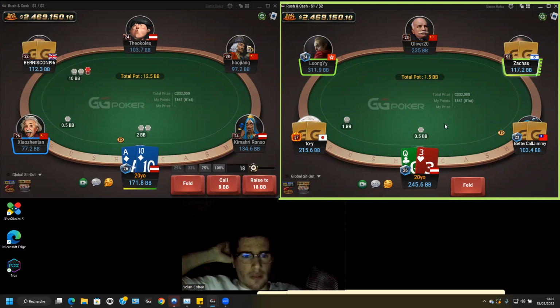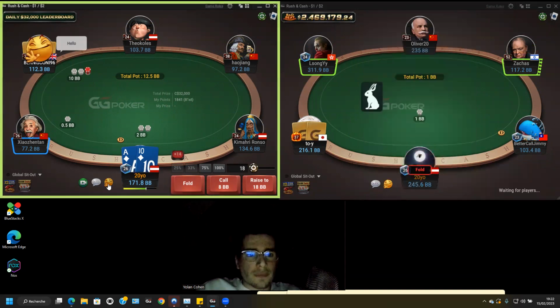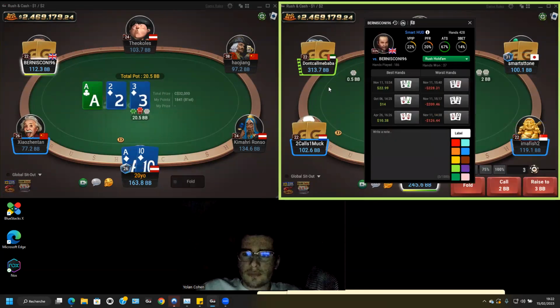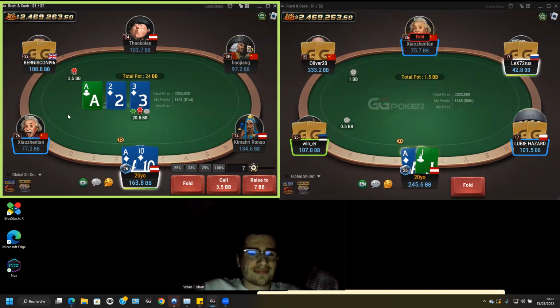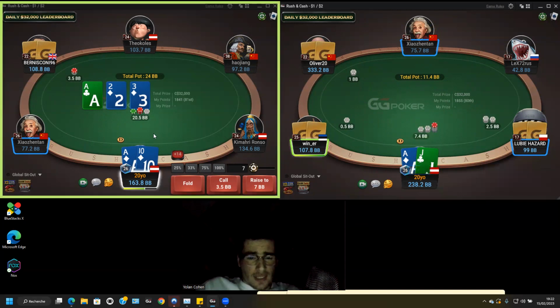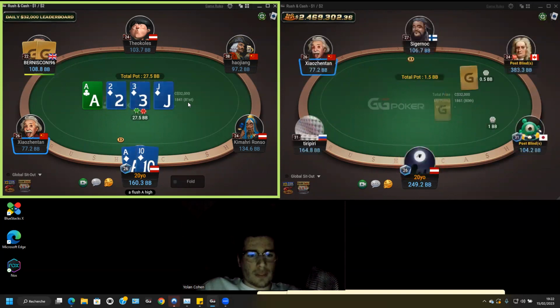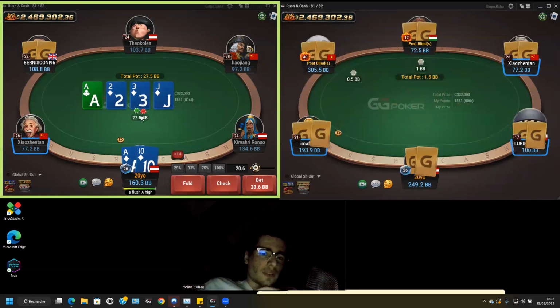Ace 10 suited here. I'm going to wait. Queen 3, going to fold. That's a funny sizing. I think I'm going to call this then. Nice. I don't expect that many folds once he checks now. When he does this sizing, it's easy for me to have pocket four, pocket five here.